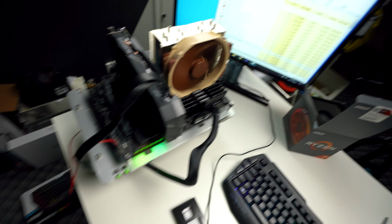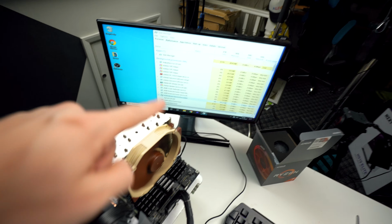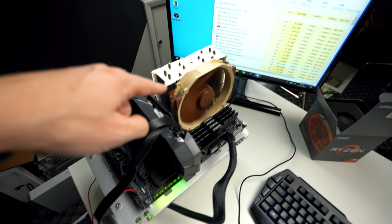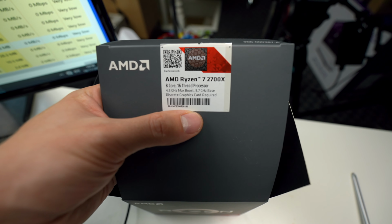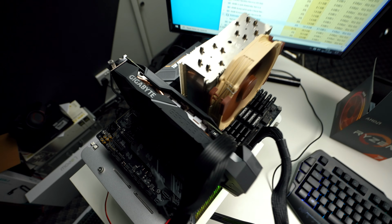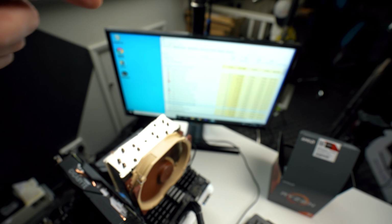Okay, hello my friends. Finally, I have this guy booted. As you can see, we have our tests set up over here, and we are on Windows. But the thing is, this is not the Ryzen 4000 series processor in there. It is, in fact, Ryzen 2700X. So basically, I realized that it's probably the BIOS that needs updating. So I needed a processor to update the BIOS, so what I'm going to do now is update the BIOS.